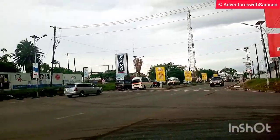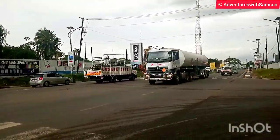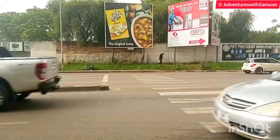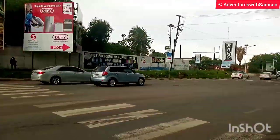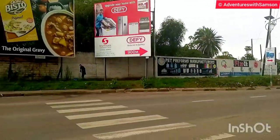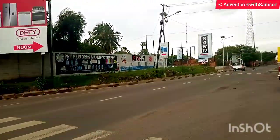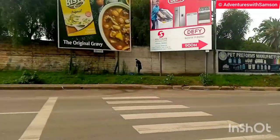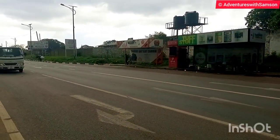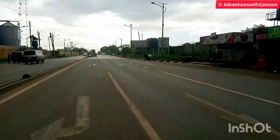You see a lot of trucks in this road because this is the only road in Lusaka where trucks are allowed to pass. So you can actually get to spot a lot of trucks here. And the road itself is very strong. That's why they've allowed trucks to be using this particular one, and not the one which passes through the CBD. So yeah, you see from there.